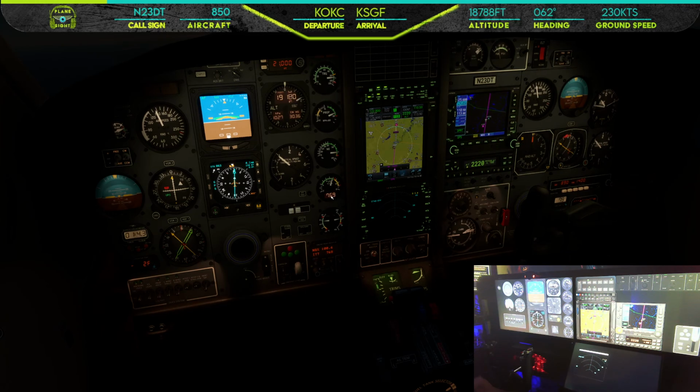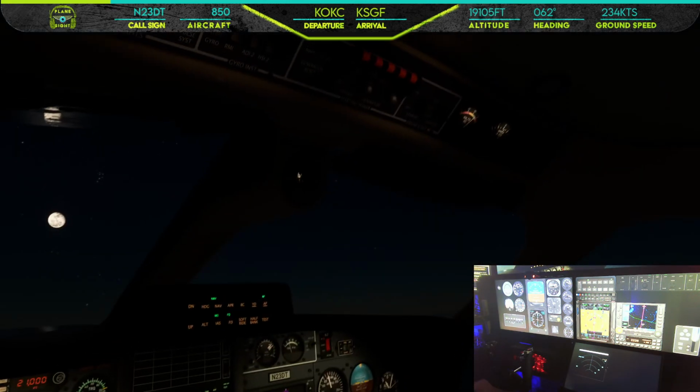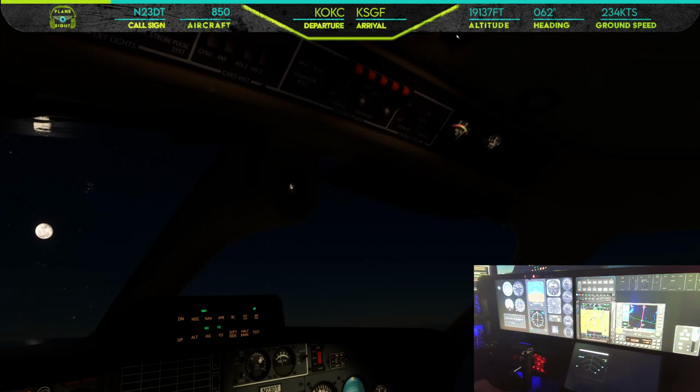Like right now, my ITT on my gauge says it's 570, but it says 769. So it'll just take time, but we'll get there. We are flying on VATSIM, but it's a pretty awesome plane, I do have to say.